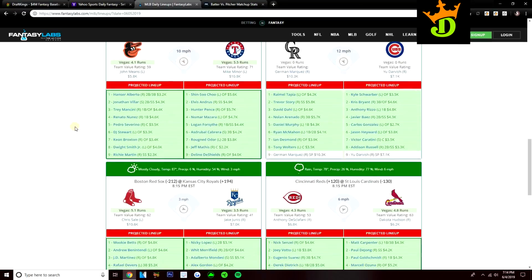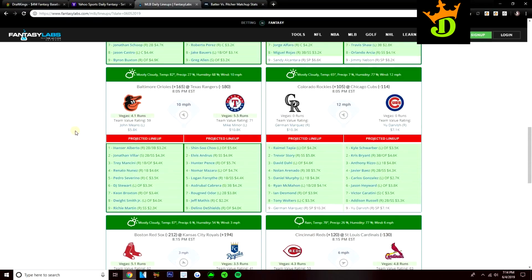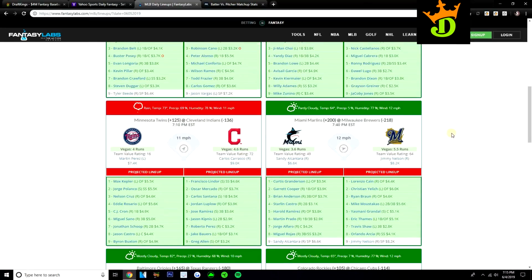I think my stack ownership is going to be pretty concentrated today on some of the teams I've talked about. Like there aren't a ton of high totals today. Brewers 5.5 implied run total versus Sandy Alcantara. Definitely want to take note of that. The Brewers are very expensive though. Like they have 4 hitters over 5K.